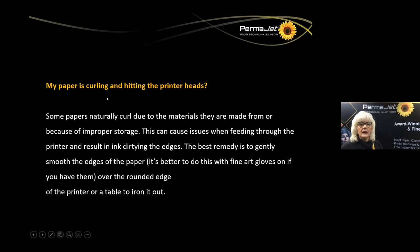Okay. This is quite a common issue that we get with all paper types, regardless of whether it's PermaJet or another manufacturer's make. My papers are curling and hitting the printer heads. So what can you do? Now, some papers naturally curl, due to the materials that they are made from, or because of improper storage. This can cause issues when feeding through the printer, and this results in ink dirtying the edges, either at the top or the bottom or either side.